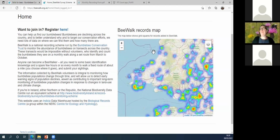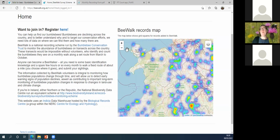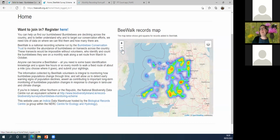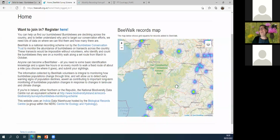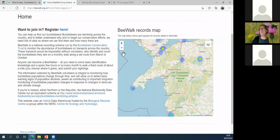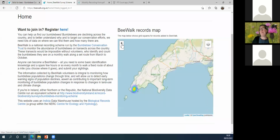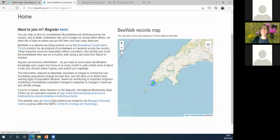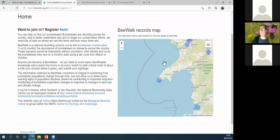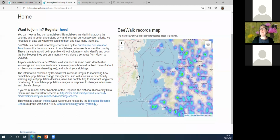I'm working on that at the moment. Haven't got a single bee walk in Snowdonia, and very few in Mid and North Wales. So we're missing massive chunks. And none even on the Llŷn Peninsula, although there is one bee walk, but it doesn't look like there's hardly any records there, maybe a few. Okay, so we need more bee walks, folks, in Wales. We really do. Lots of bees going undetected.